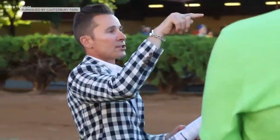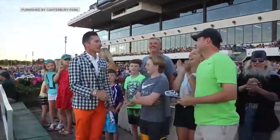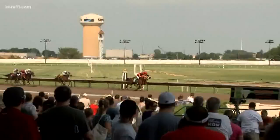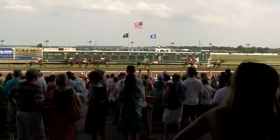What do you want people to walk away with here? I want people to come here, have fun, enjoy, maybe make some money at the track if I give them a few tips from a jockey's perspective. And also just see what a great job we do here at Canterbury Park, taking care of these wonderful creatures and seeing them just run like they love to do. Sounds pretty fun, doesn't it?